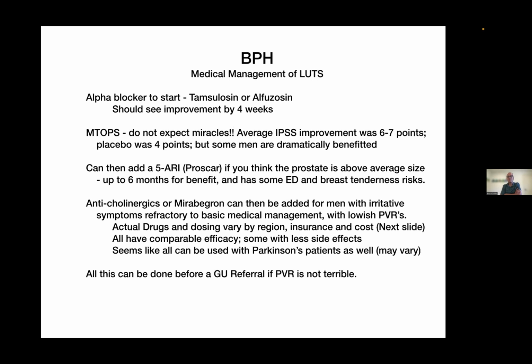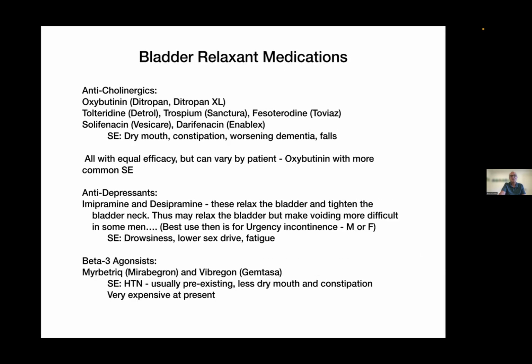Parkinson's disease, obviously you have to be careful about the use of anticholinergics or mirabegron. That changes every couple of years. I would say you have to check with the pharmacy or their neurologist as to what they consider to be safe. So these are all medicines that can be dispensed before we see them, but we're happy to do it. But I would say always give the alpha blocker with or without the Proscar first before we see them.